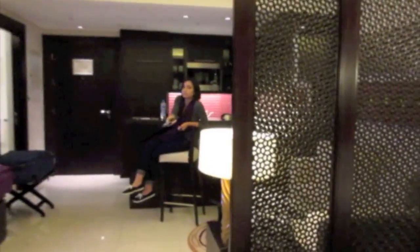Danielle's chilling over there. This is the view. Burj Khalifa is actually on the other side, so you can't see it from here. But you can see Dubai Mall down there.